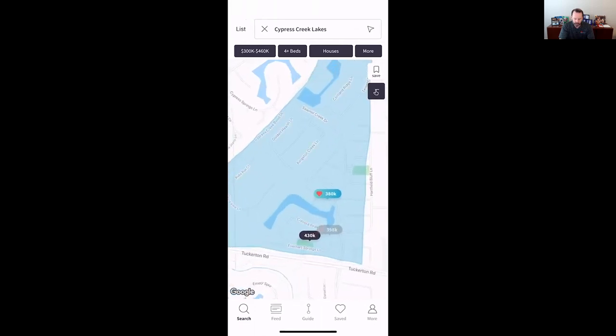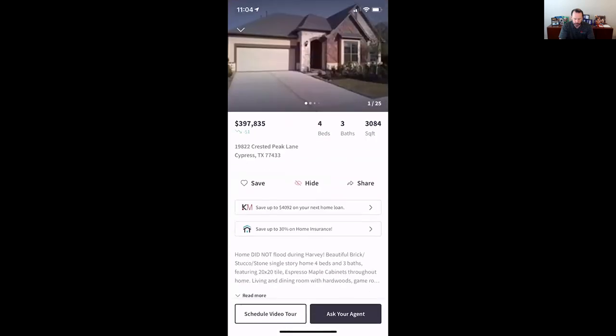I'm going to click on that listing one more time, and then I'm going to unhide it. So now it will show back up on my map. Okay, so that's for when they're like, oops, I didn't mean to hide that. Let me get it again. Then they can see it.